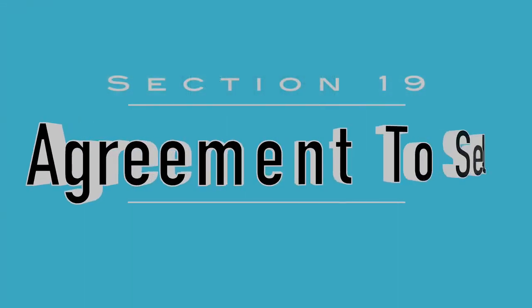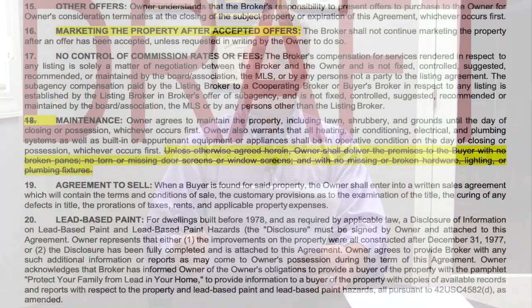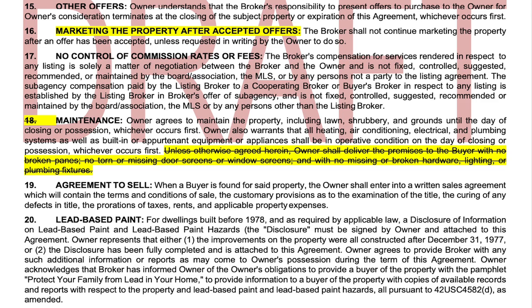Let's go on to section 19, the agreement to sell. The agreement to sell. When a buyer is found for said property, the owner shall enter a written sales agreement, which will contain the terms and conditions of sale, the customary provisions as to the examination of the title, the curing of any defects in title, the proration of taxes, rents, and applicable property expenses. Basically, a line to say, we're going to list your property, and then we're going to get you into a contract for sale with a buyer that will explain all the terms of how the passing of your property is going to go to the next buyer.